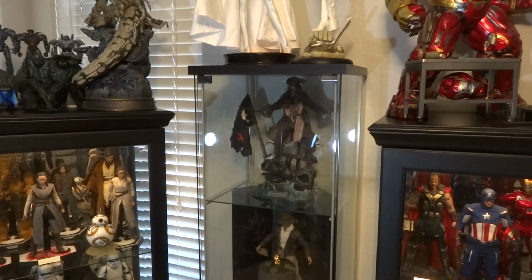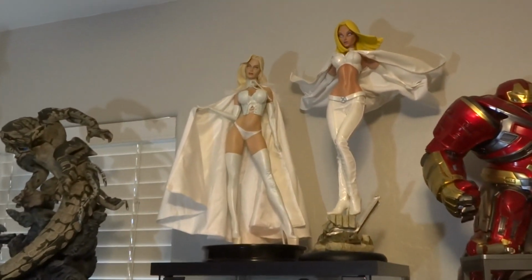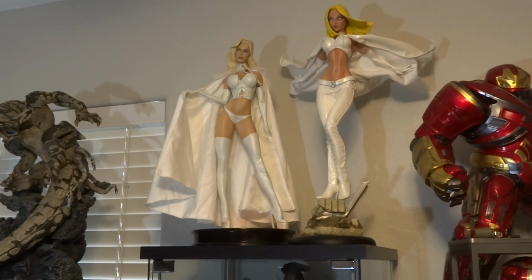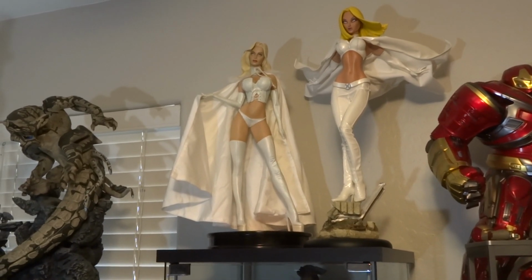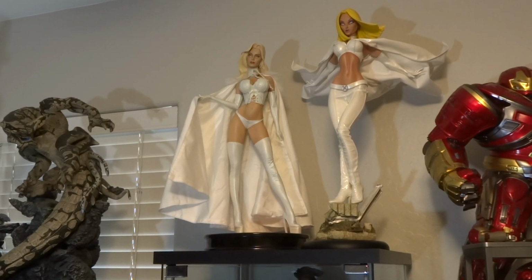So going over this one, at the very top, we have my Emma Frost statues from Sideshow Collectibles. I have not displayed them together before. Sorry if you hear the sizzling, there's steaks going right now, they're a bit loud though. But I have not displayed them together before.